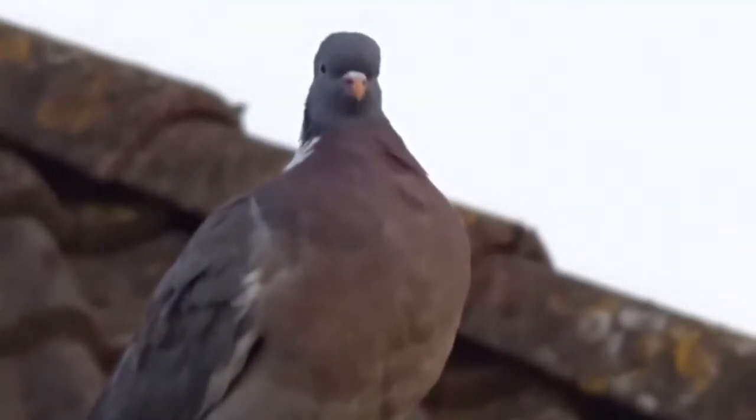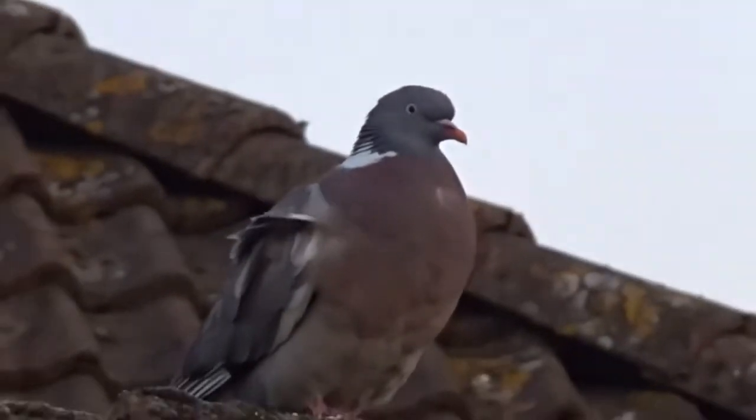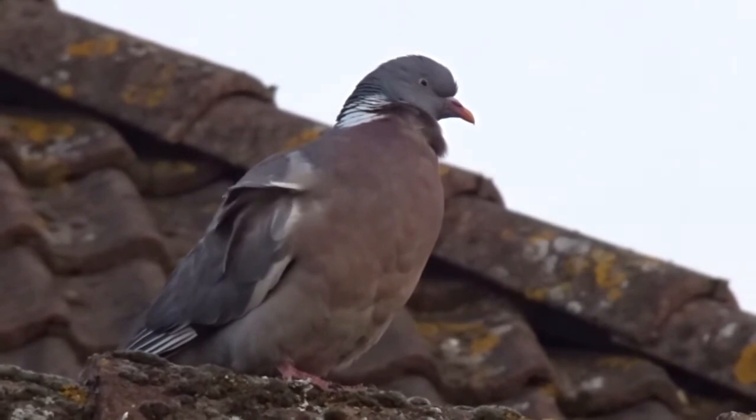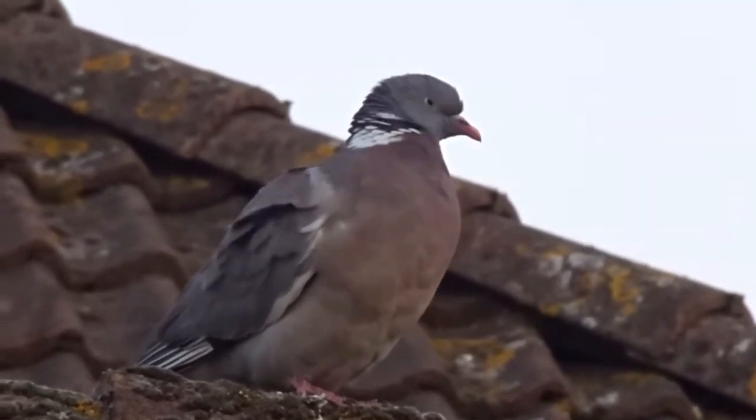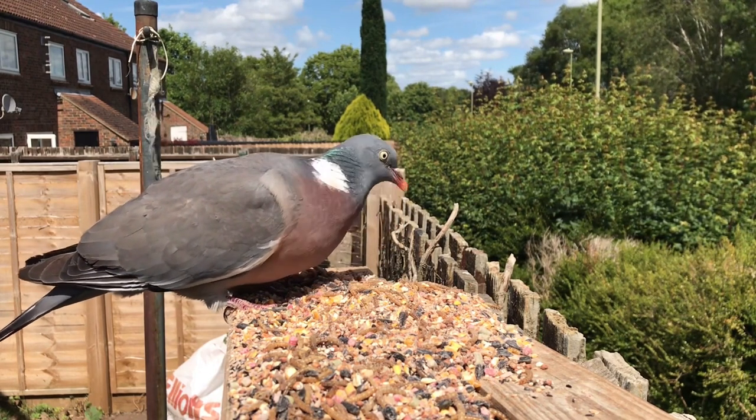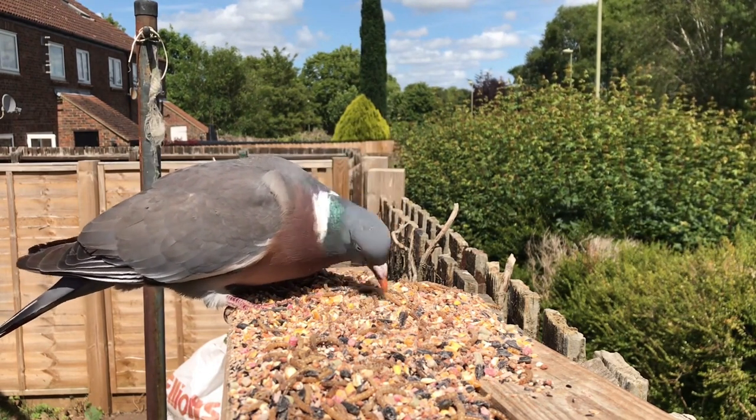Wood pigeons are more than just common birds. They hold a unique place in our environment, contributing to the natural soundscape and bringing a sense of tranquility to our surroundings. We hope you enjoyed learning about these peaceful and adaptable birds that share our world.